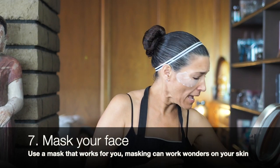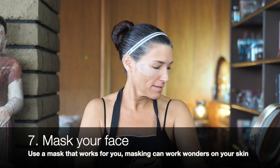Mask. Mask with Miracle Mask. Mask with Milk and Magnesia. Mask with your Hydrating Karuna mask. Mix up some milk, egg white, and honey. Mask. Mix up some milk and oatmeal. Mask, but mask, mask, mask, mask every day for hydration, for dehydration, for oily, for acne.